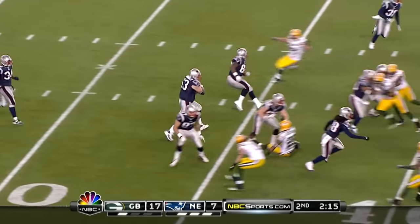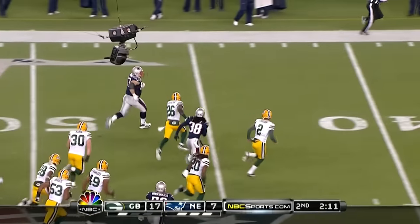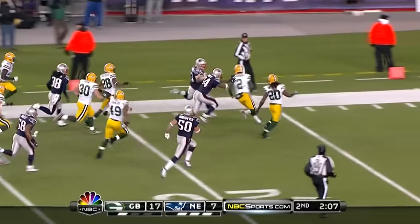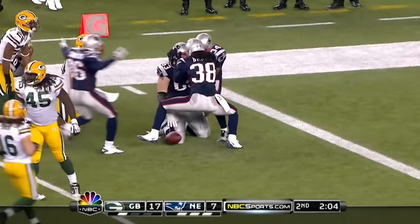Bouncing ball fielded at the 25. Oh, you got to be kidding. Oh, look at this. This is Dan Connolly, the right guard. The right guard. Still going to the four-yard line.